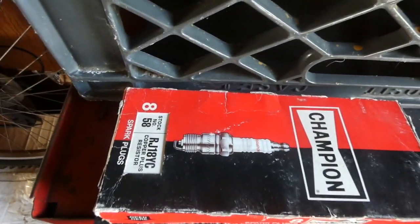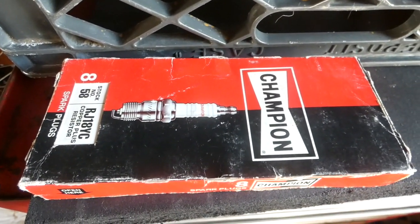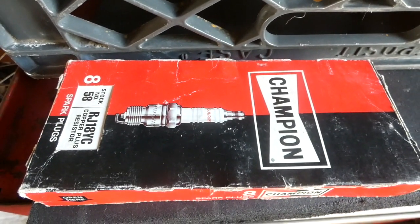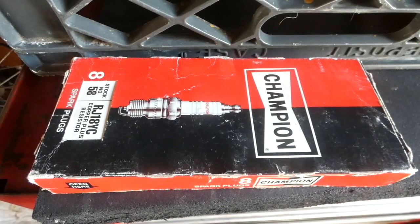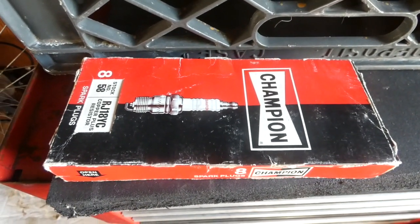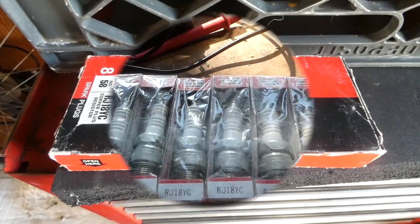I went on eBay and found the identical plugs that are basically in the car now. I think the correct plug, the AC plug, was AC44, but it had a set of these RJ18YC Champions in there. This box is literally from 1984. So we're going to install brand new almost 40-year-old spark plugs into this car.